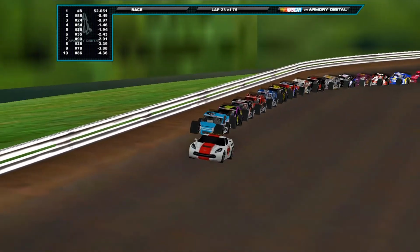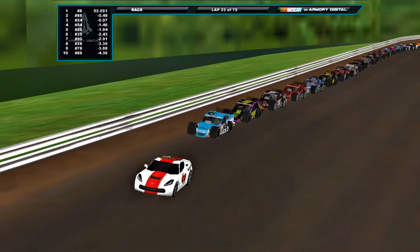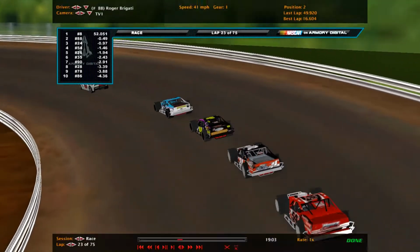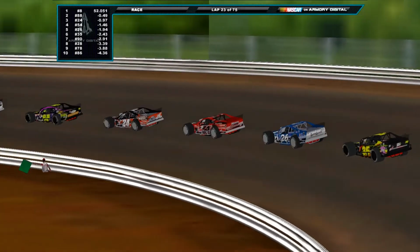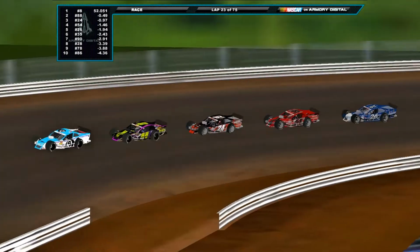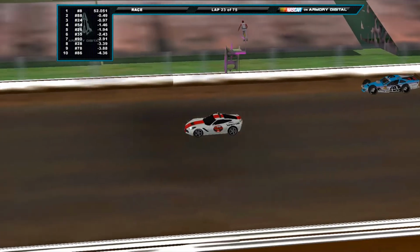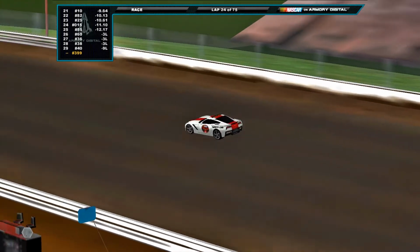Top five look after a few laps we got going after the green flag came out. Once again, Tyler Green leading, Roger Brigatti second, Andrew Krause third, Say Kane fourth, and Daniel Boyles in fifth. No cars a lap down. Everybody on the lead lap.